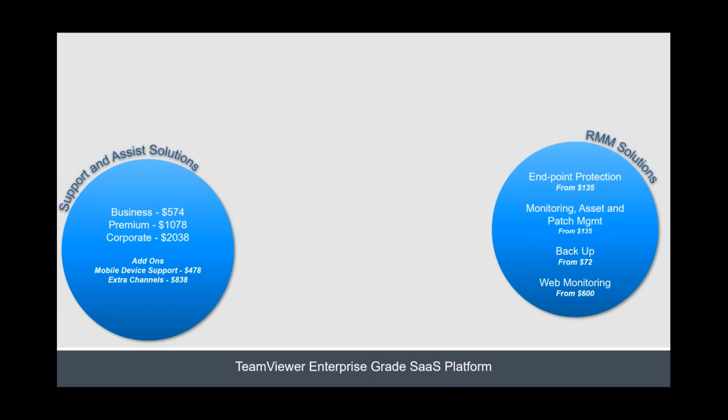which have entered the marketplace since 2013. We've got full-blown, completely comprehensive solutions, anything from endpoint protection to monitoring to patch management, asset management, backup solutions. It's cloud-based backup, and then you've also got web monitoring for those businesses that have e-commerce platforms as well. The beautiful part of all of our solutions, as I mentioned earlier, is that they are integrated into one single platform, and you can access, control, and manage that through one single console, which we will show you a few slides down the road.